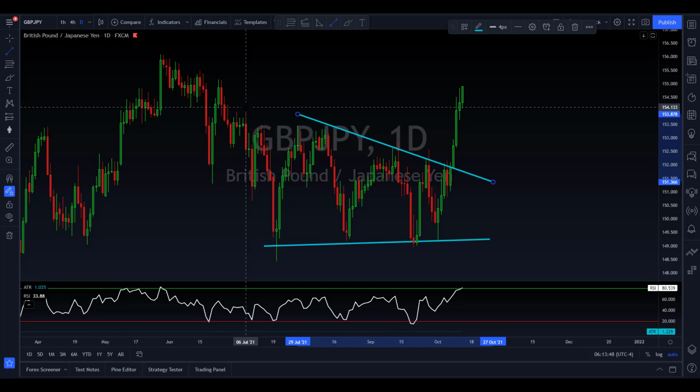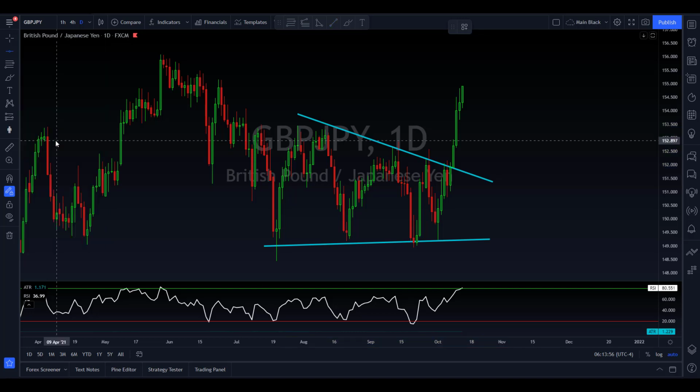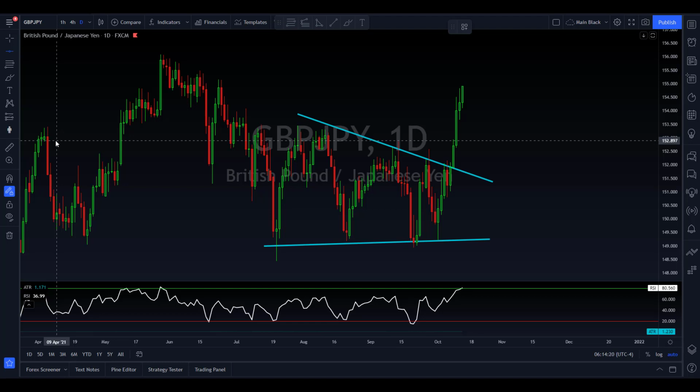And what we're going to be looking for as we go down to a lower time frame is what's called a relief pattern. Now, my trading philosophy is that the what is not as important as the where. The what, which is like a double top, a rising channel, whatever kind of technical pattern you hear about out there on the internet, is important, but what's more important is the location where it's occurring in the market. In my mind, I go through this process, which I talked about in this weekend's video, IPDE: identify, predict, decide, execute. I want to identify the location first, make a general prediction about that location, and then look for the what afterwards.